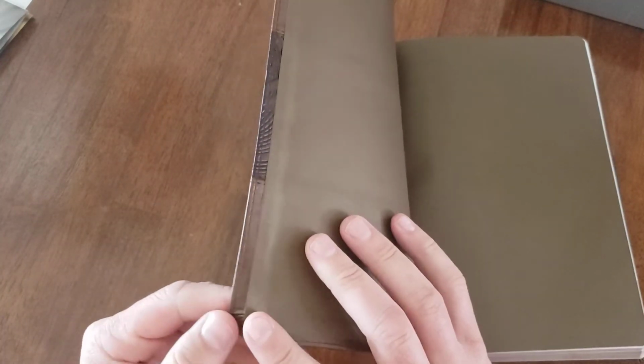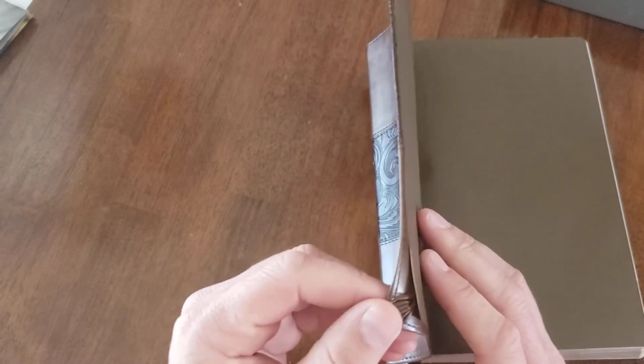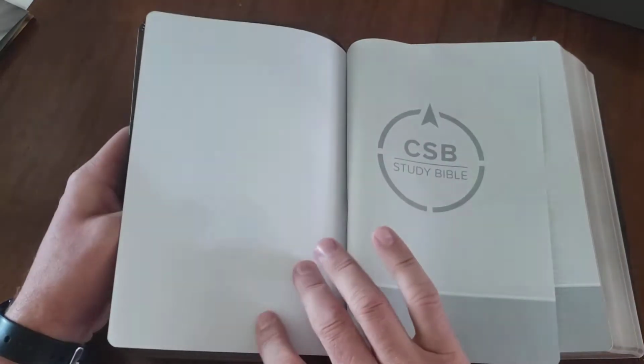All right, let's get into it. We already took a look at the inside liner. It's just pasted down. So if you have trouble with ripping liners out, you might want to reinforce it with some book glue or just some regular glue.